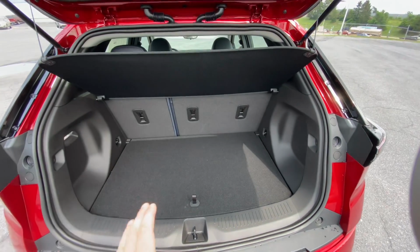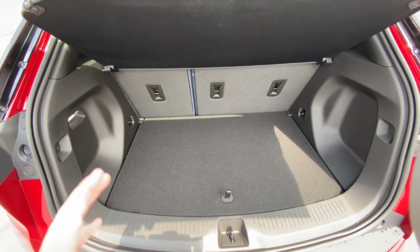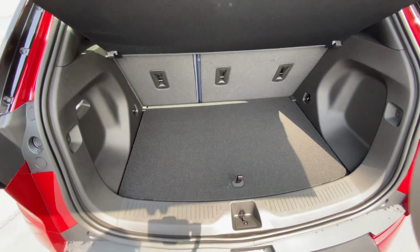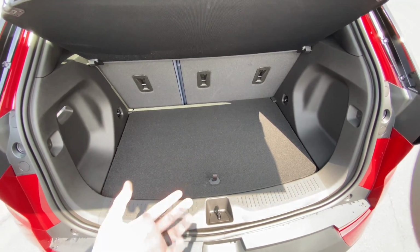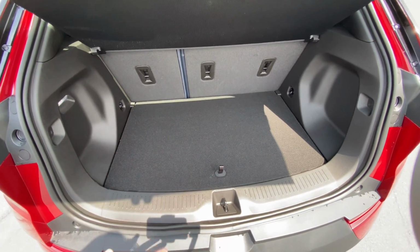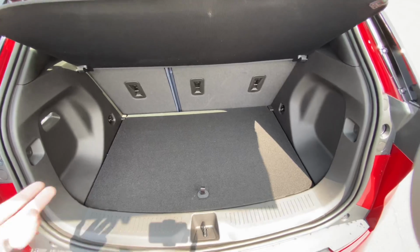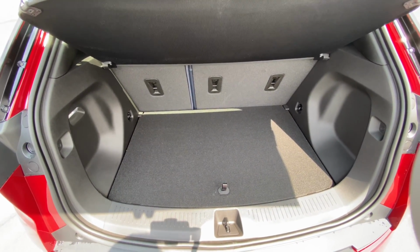All right, getting into the back of the Bolt EUV, one thing I do kind of have to complain about is trunk space has not gotten bigger. It's the EUV, it's supposed to be the SUV version, but being a bigger vehicle than the Bolt, this is the one thing that stayed the same. There is no extra cargo space for upgrading to the supposed bigger vehicle. I do kind of have to knock Chevy for that one. I wish it would have been a little bit bigger of a trunk space.